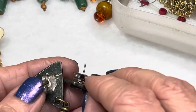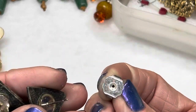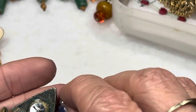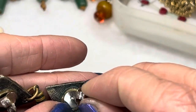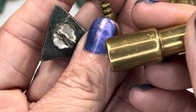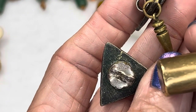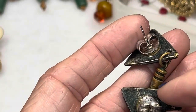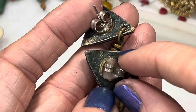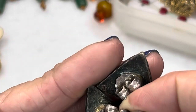Here we have some, look at how huge these backs are. They're like massive. I don't see any mark on it or anything. They do not look sterling. Oh, it does have a mark on that one. STR. Could that mean sterling? Does STR mean sterling? Maybe STR means sterling. I don't know. I'm going to have to look into that.